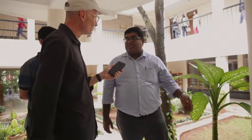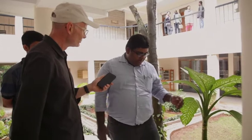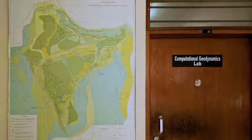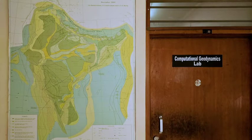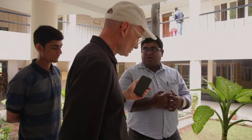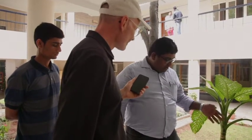I found it during my PhD. I was doing surveying, I mean, field work. During my field work, I accidentally found it in the field area here in southern India, in the south of my study area. So this is quite accidental, and it's not a usual rock type to find.